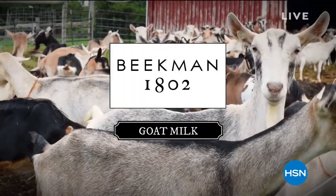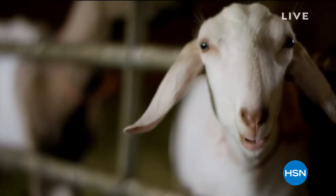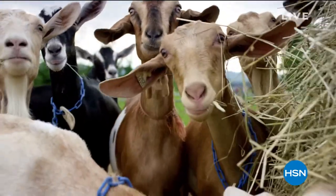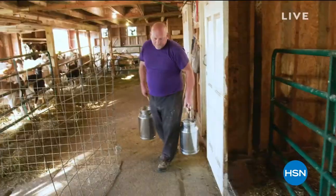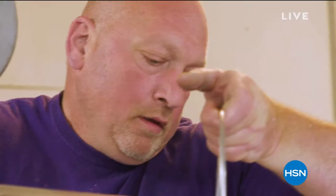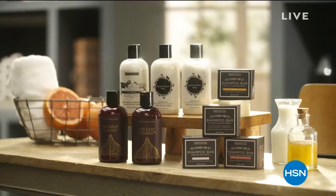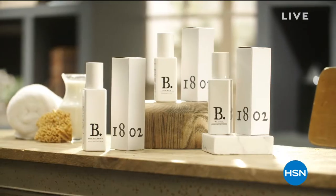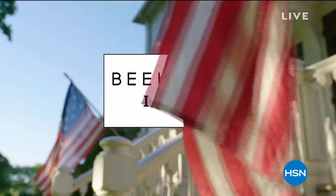We use goat milk because we had it, and that's how our company started. But what we learned over the years is how beneficial goat milk is, not only for the skin, but for your body. Goat milk is great in soap because it adds moisture to your skin. It's really the most amazing ingredient that you can have in a soap. Whether it's the hair care, the skin care, stuff to cleanse your body, we want you to see the power of the goat milk.